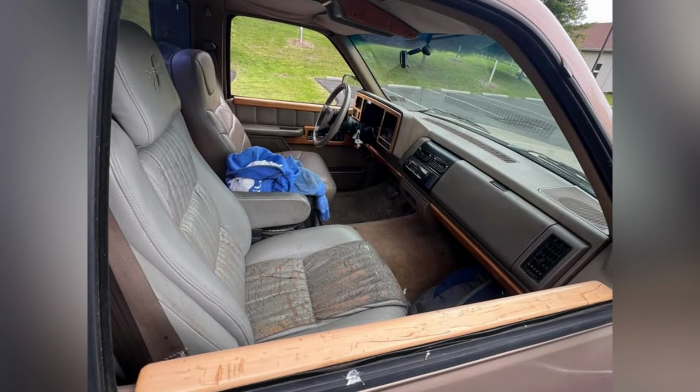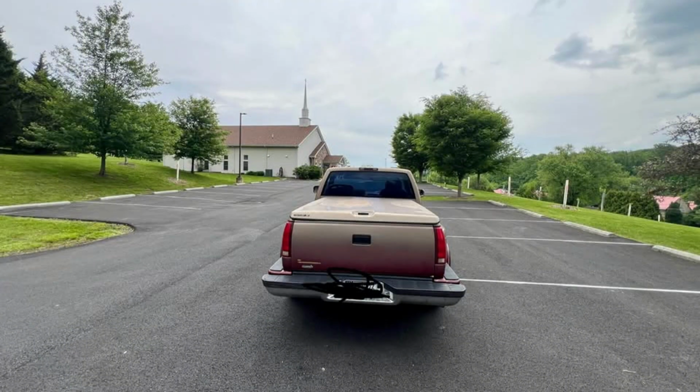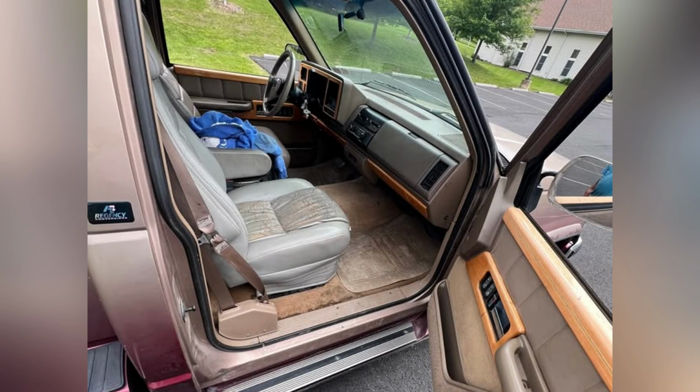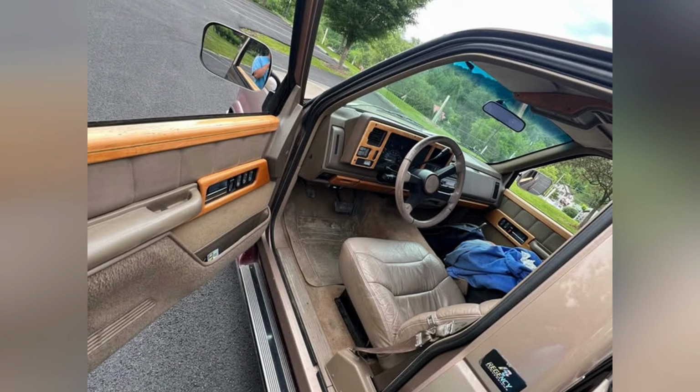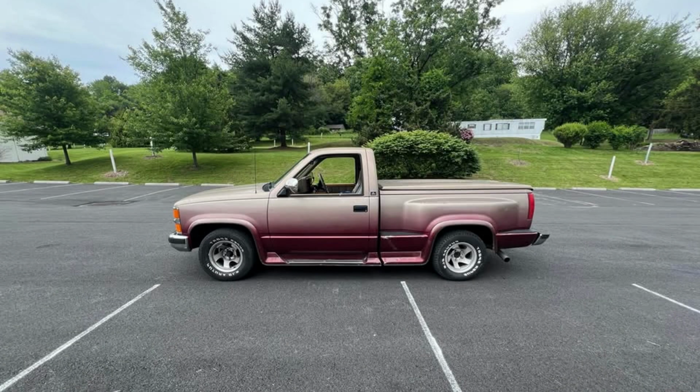Despite the cosmetic wear, the body is clean and completely rust-free. The truck was recently inspected and is currently being used as a daily driver, performing reliably. Inside, it retains one original seat, while the other has been replaced. The paint could use some refreshing, particularly a respray and new clear coat, to bring back its full visual appeal. Overall, it's a dependable classic truck with character and potential.